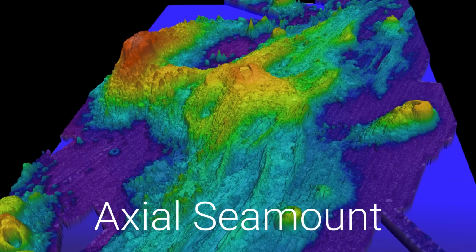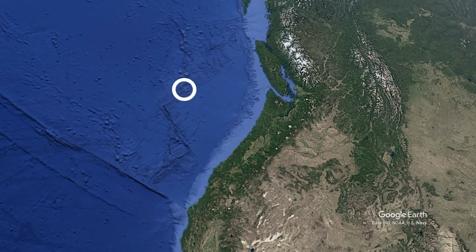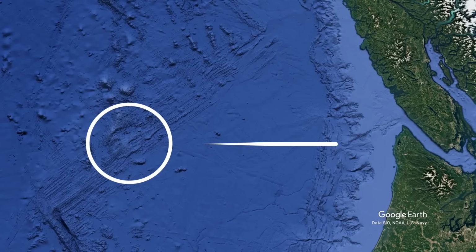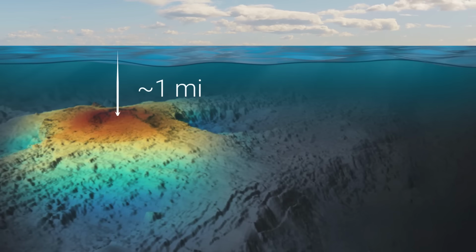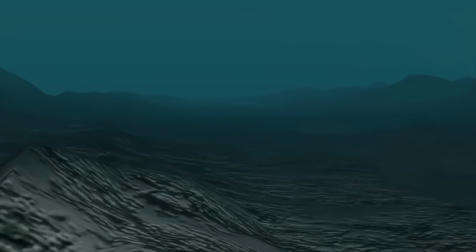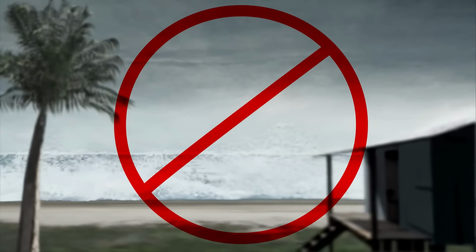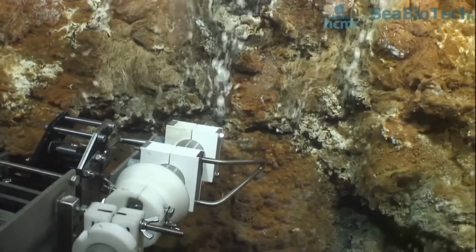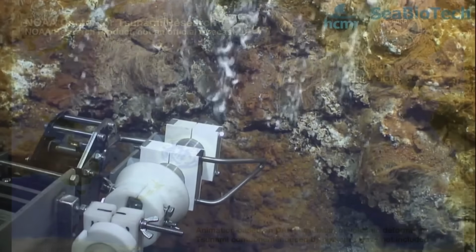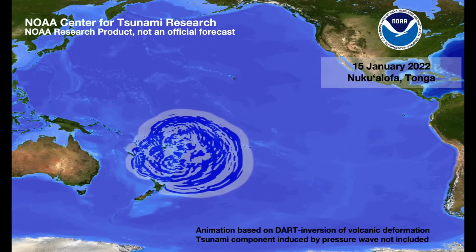Axial Seamount is the most active volcano in the Pacific Northwest, yet it remains largely unknown to the public due to its location approximately 300 miles offshore and nearly a mile beneath the ocean's surface. While its upcoming eruption is expected to pose no threat of a tsunami or significant land-based earthquakes because of its depth and distance from the Cascadia Fault, the data gathered from studying its eruptions can enhance our monitoring of potentially more hazardous volcanoes. Let's call it a friendly eruption, shall we?